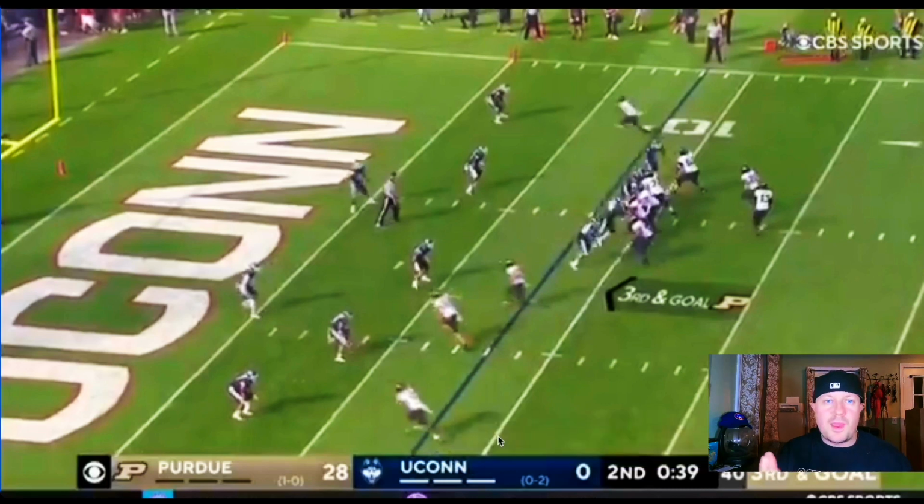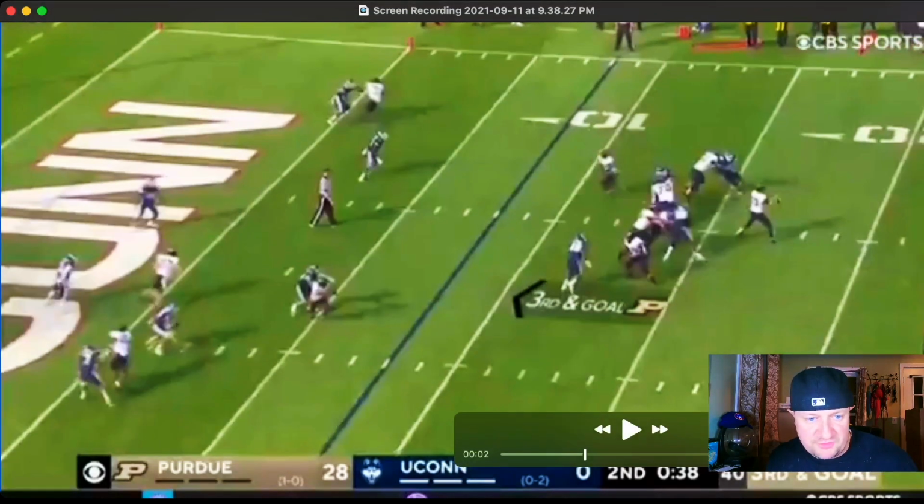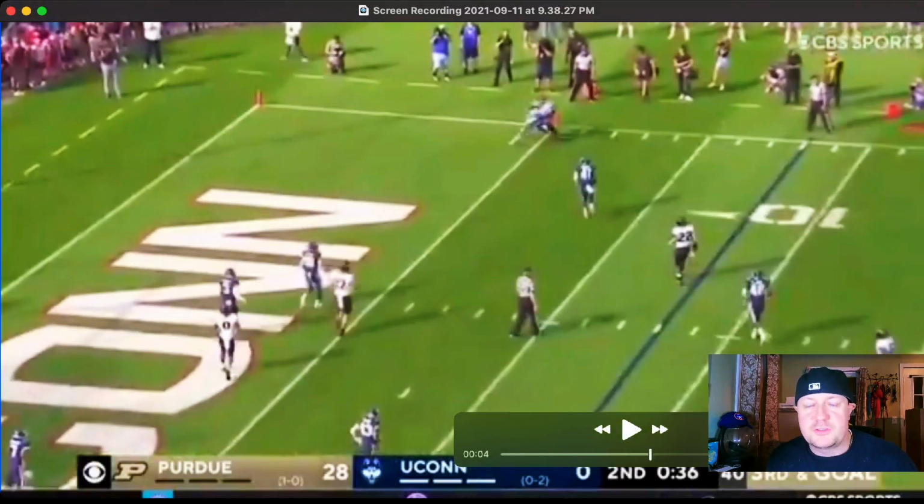Not all wide receivers at this level go through this type of step-by-step process to be able to make sure they can outwit that defensive back. And we're seeing that with David Bell. He's a technician for sure. That's something we're going to see on Sundays.